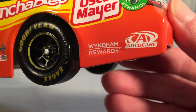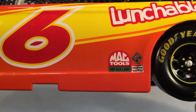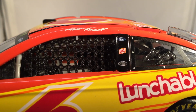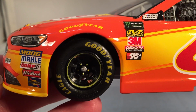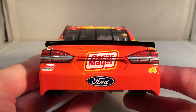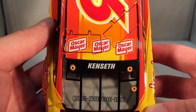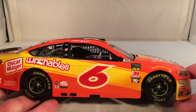Anyways, behind the wheel, you got Wyndham Rewards and Advocare. And in front of the rear wheel, you got Mac Tools, International, Solar, and Champion Spark Plugs. Got nothing on the C post, and on the B post, you got Ford, Oscar Mayer, and Performance Plus Motor Oil. Like I said, just have pretty much regular everything since they skipped all that. On the back bumper, you have Oscar Mayer, number 6, Roush Fenway Racing, and Ford. On the deck lid, you got Oscar Mayer again, and on the roof, you got 3 Oscar Mayer logos. This is number 107. Got the same stuff down the other side as usual.